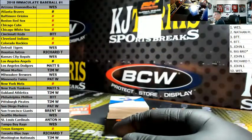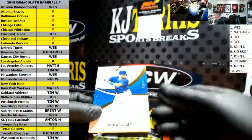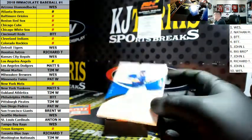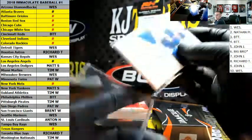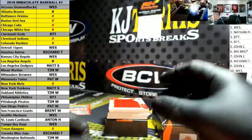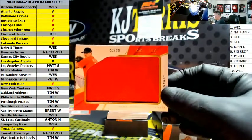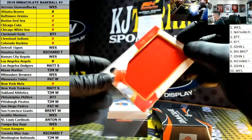Love that card. They had that on top versus having it inside. Ian Happ again for the Cubbies, 41 out of 99, one spot going to West Side. There's so much wood. This case is full of wood. Jumbo patch for the Reds, Taylor Mayo, 53 out of 99. Big Sexy.